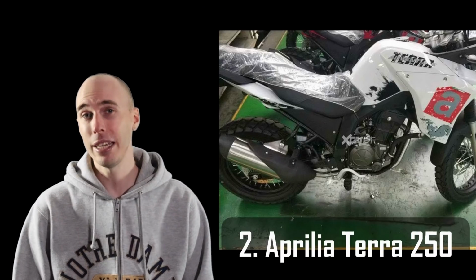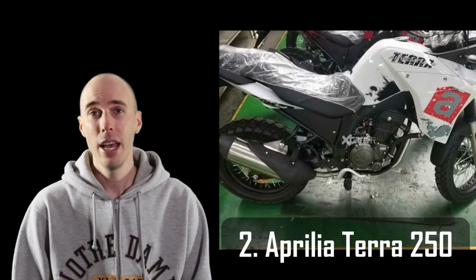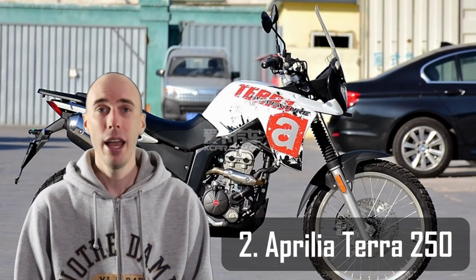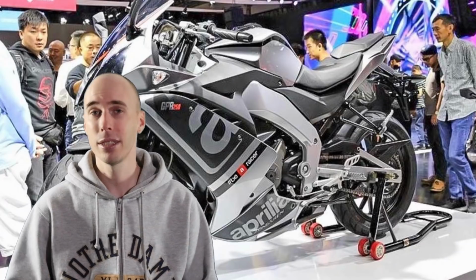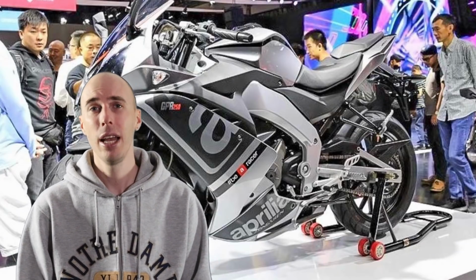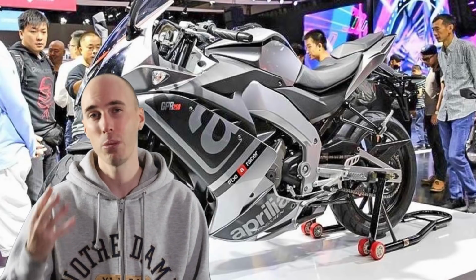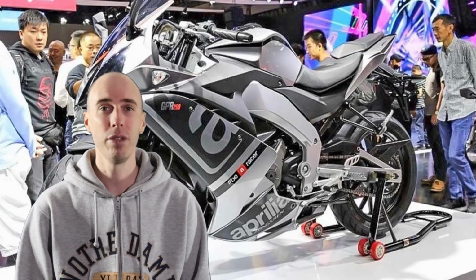A single measly image of a brand new adventure bike from Aprilia has surfaced. They're making a bigger version of their current 150 Terra, and they're making it into a 250cc. Now, the engine already exists in the GPR from Aprilia, and it's quite a respectable little engine. It makes 26 horsepower and 22 newton meters of torque. So those are pretty good figures for a 250.